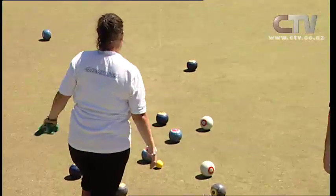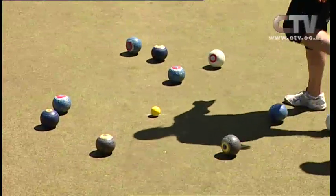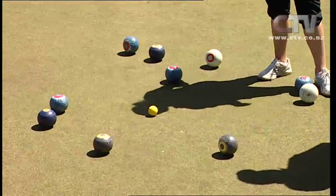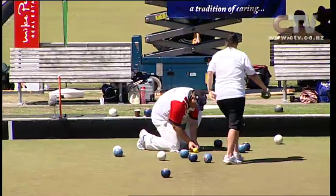I think it's four again, Ed. Just took a bit of weight off here, I think. One. Measure the rest. Four, I think. Yeah. One, two. Is that one? Measure yours. That's cost. So we have two anyway.